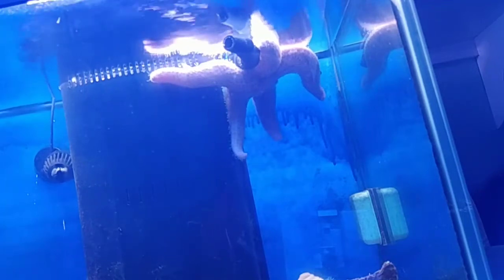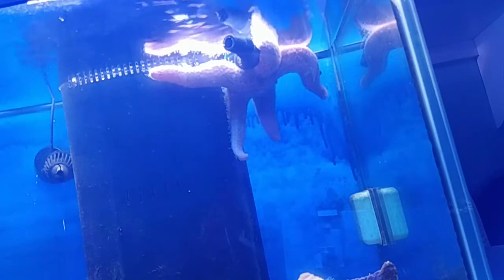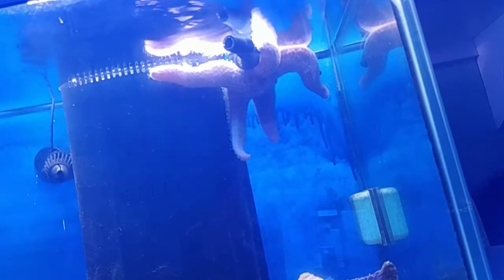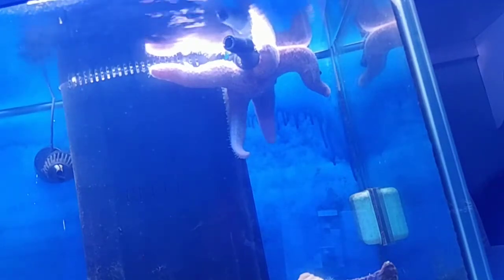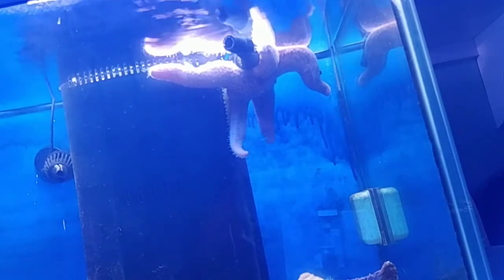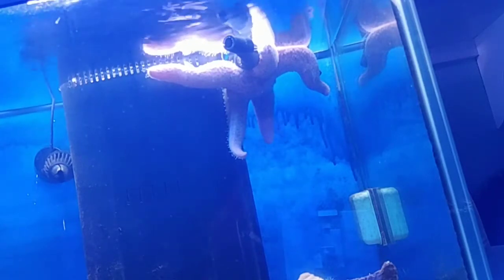But the sea stars, they don't really have muscles. They use water pressure to help them open up a mussel just wide enough so that they can take their first stomach out of their body into the mussel, digest the mussel, and put their stomach back in their body, where they've got a second stomach that helps with digestion. So that's a gnarly way for sea stars to eat.